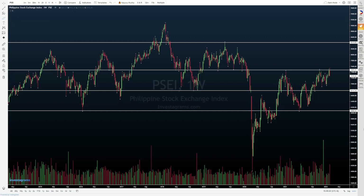Now, for those who don't know yet, what we do here is we typically look at the index as well as the other sectoral indices in an effort to, number one, see a bigger picture or a bigger pattern developing, and number two, to find confluence or perhaps confirmation or added conviction sa mga trade ideas na meron tayo about particular stocks.